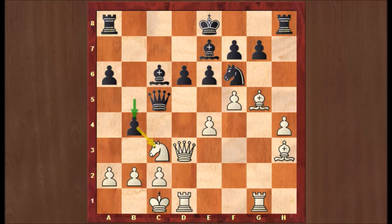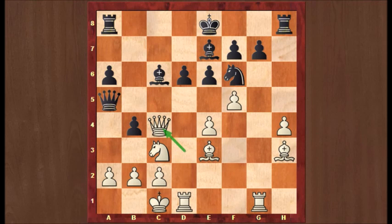White played bishop e3, attacking the queen, so there's no time to take the knight. Queen a5 and queen c4, hitting the bishop with check. So bishop went to b7, and now Vladimirov took on e6.